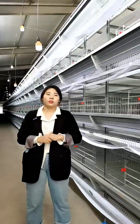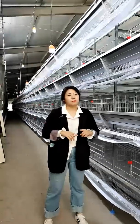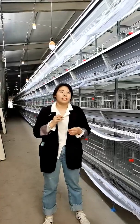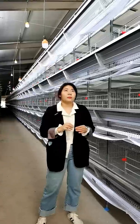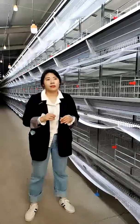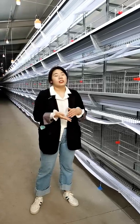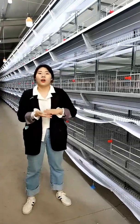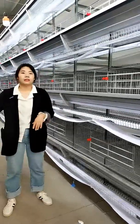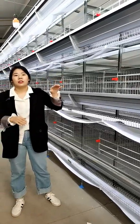Let's go back to the third question, how to improve the egg production rate. It is a very big question, and most clients have this problem. But in fact, the egg production rate depends on many aspects, like the chicken feed, chicken breed, chicken house type, the lighting, the environment, and also the equipment.